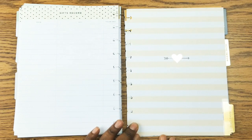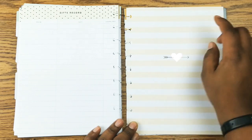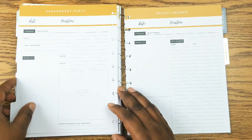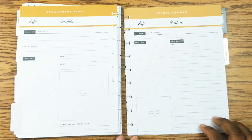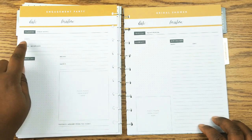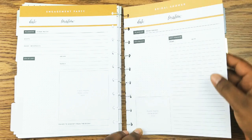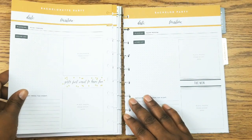Now we've come to the wedding events section of the planner, and you have this lovely heart with an arrow in it. So your location for your engagement party, bridal shower, this is nice for memory keeping. It says place photo from event here. Decor, outfit, hosts, invite list. Same thing for the bridal shower. And there's a gift tracker for the bridal shower.